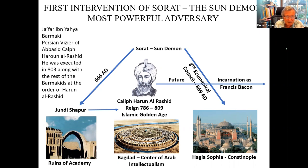Caliph Harun al-Rashid played an important role in launching the golden age of Islam. And he founded an intellectual center, a great library and center of learning in Baghdad. And from there, it spread out to other places. There was what's called the House of Wisdom. And there was a family, the Barmakids, who had served numerous of these Abbasid caliphs. Harun al-Rashid was the fifth in that dynasty.